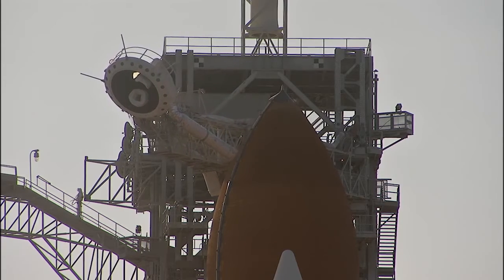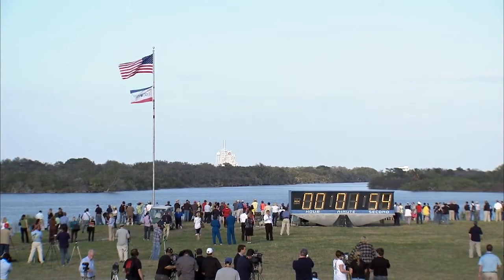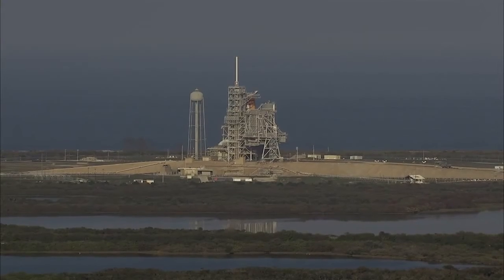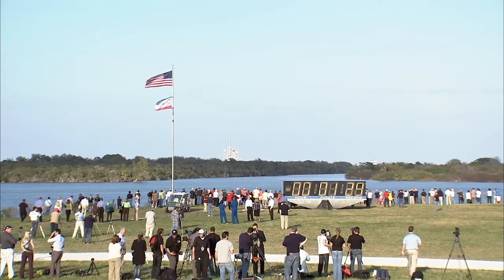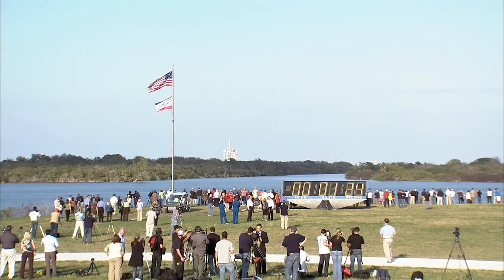T-minus 2 minutes and counting. GLS is go for ET, LH2, pressurization. Liquid hydrogen replenish on the external tank is being terminated as planned. T-minus 1 minute, 30 seconds and counting. All systems are go. About 90 seconds away from the launch of Space Shuttle Discovery on her final mission.